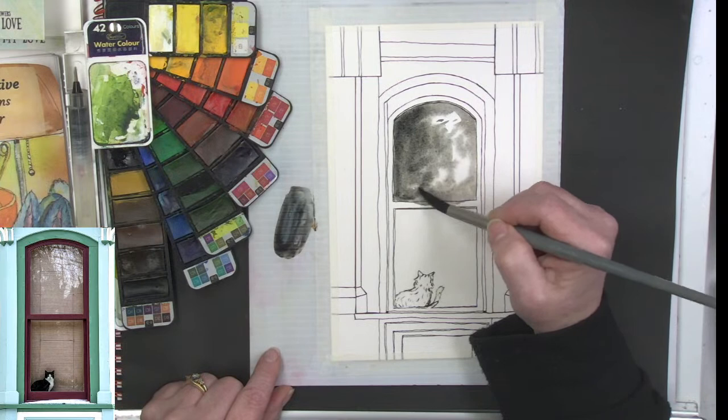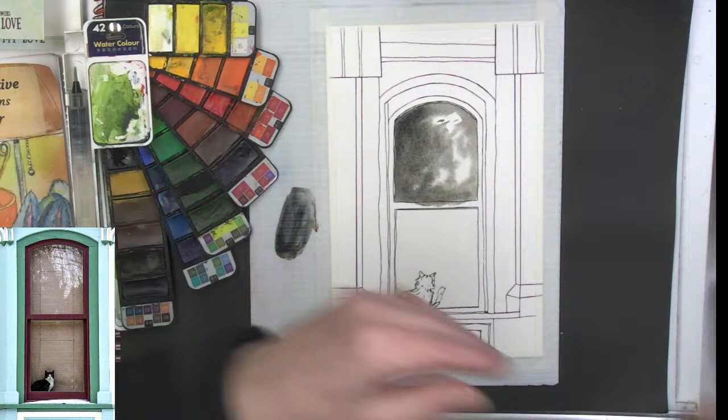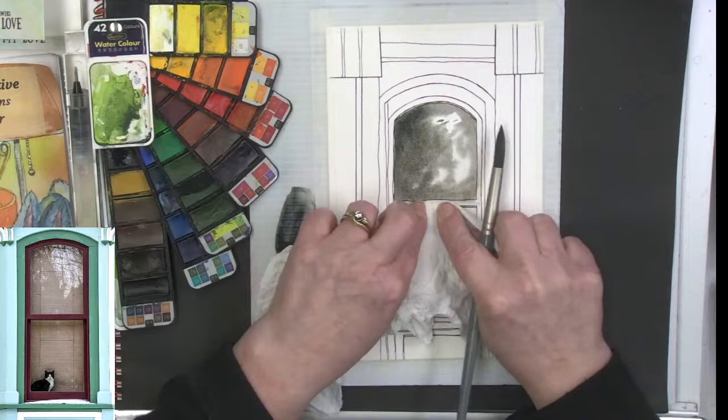And right along there, a little bit darker. But the reflection of the glass is going to be really white. Let's see here. I need a towel to dry my brush on. And I'm going to kind of wipe back a little bit of that area there, and then use my towel to kind of just blot it off. Look at that.